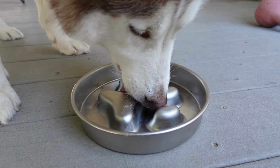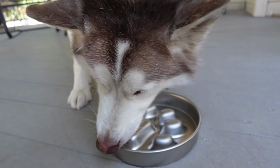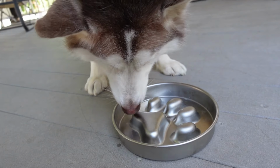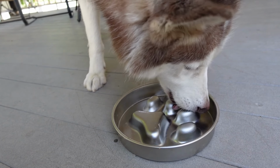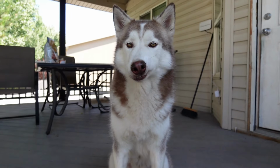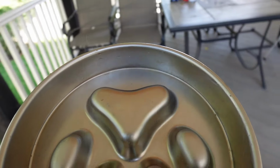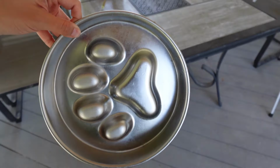I do switch around the protein that I get pretty often. Cool things about them is 90% of the protein comes from animal origin. There's no artificial preservatives, no corn. So this really makes the food pretty amazing. Leo, was that good? Can I get a high five? Yeah, good boy. And this is literally licked clean.